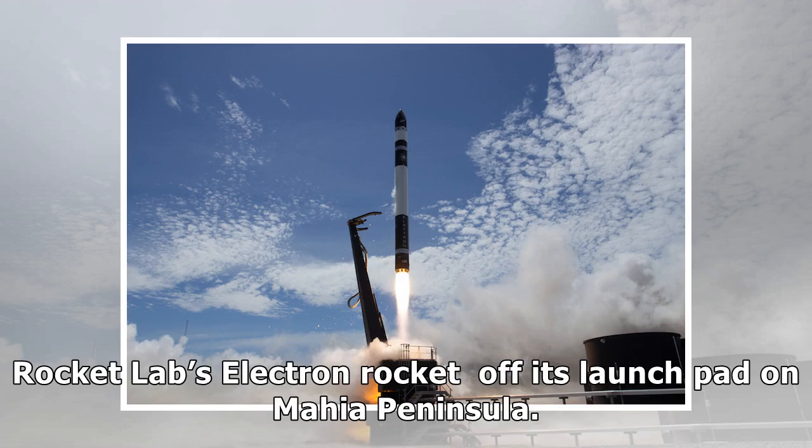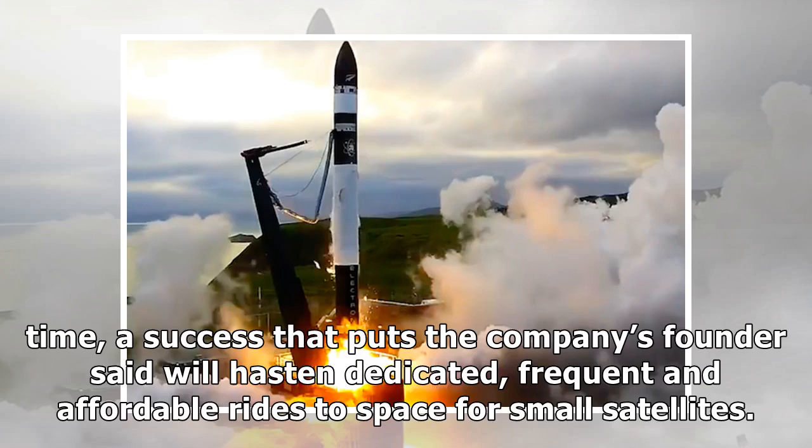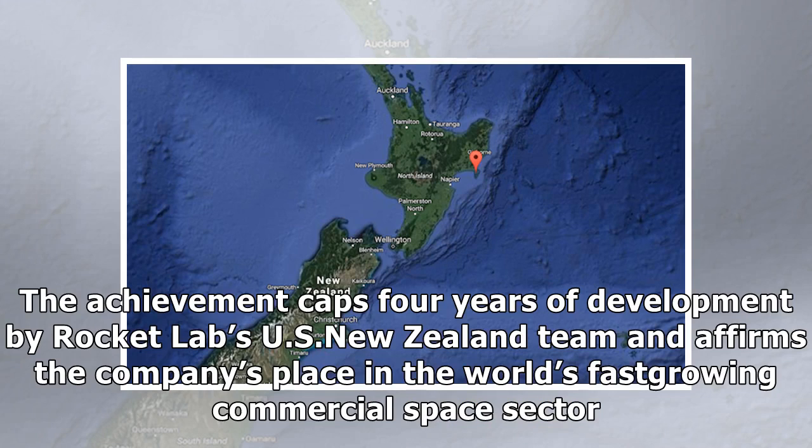Rocket Lab's Electron rocket off its launch pad on Mahia Peninsula. Credit Kieran Fanning. Rocket Lab's commercial Electron launcher soared into orbit from New Zealand on Saturday, U.S. time, a success that the company's founder said will hasten dedicated, frequent and affordable rides to space for small satellites. The achievement caps 4 years of development by Rocket Lab's US-New Zealand team and affirms the company's place in the world's fast-growing commercial space sector.